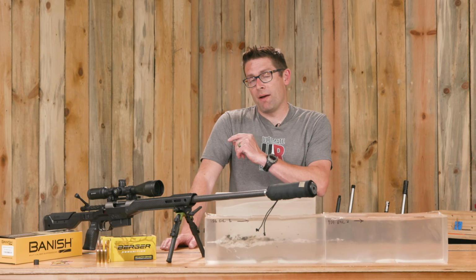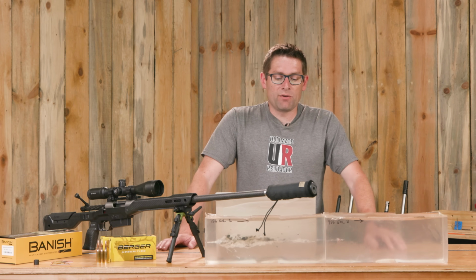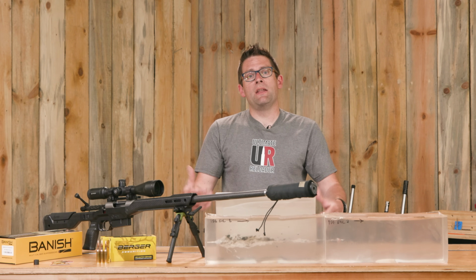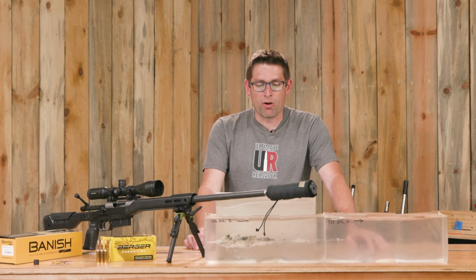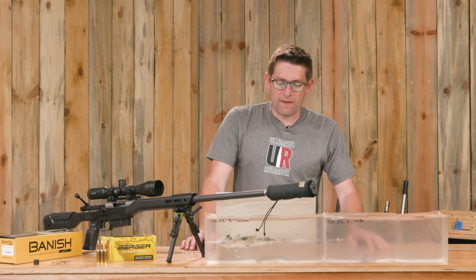And then if you go to the Berger website, they also have a drop chart. Now, assuming that you have a muzzle velocity of 2960 and assuming that you're using a 200-yard zero, you're going to have 6.24 inches of drop at 300 yards and about 17.8 inches of drop at 400 yards. So that is definitely really respectable performance and gives you a lot of flexibility in the field. If you're hand loading with these bullets, you're going to be able to meet, if not exceed, this performance based on your hand loading techniques and your comfort level pushing pressures, that kind of thing.